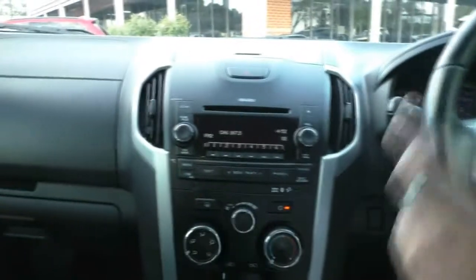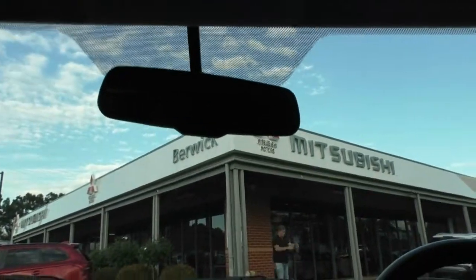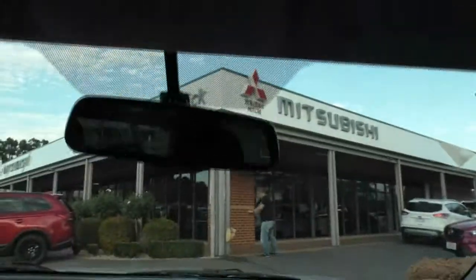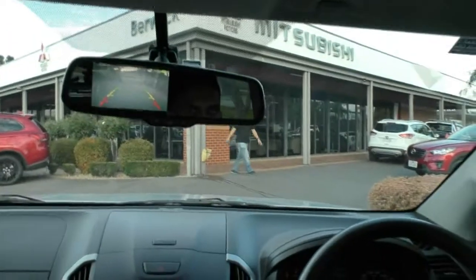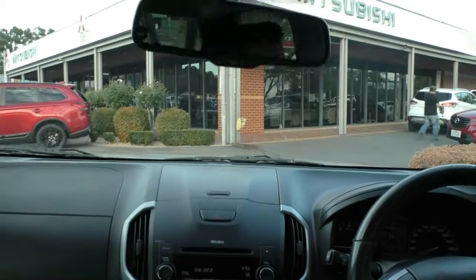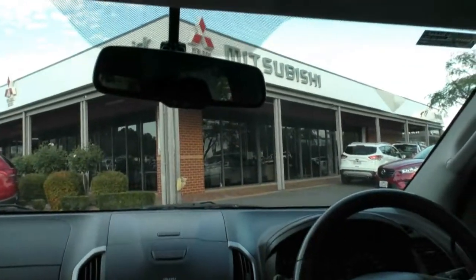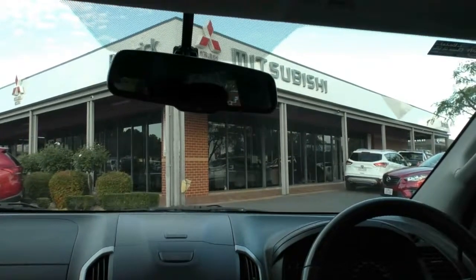Now moving on into the middle, just looking up at the rear view mirror, it does have the camera built in there as well, which I'm not sure the camera will pick up, but it does give you a very clear indication of what's behind you. And the mirror itself will dim if the person behind you has their high beams on, or there's a little bit too much glare coming in from the sun.